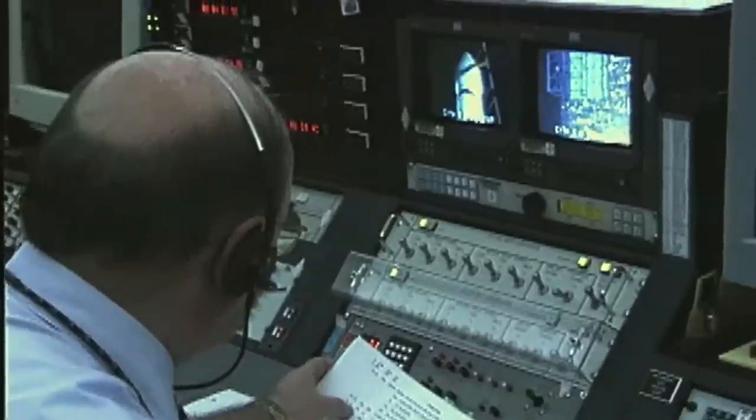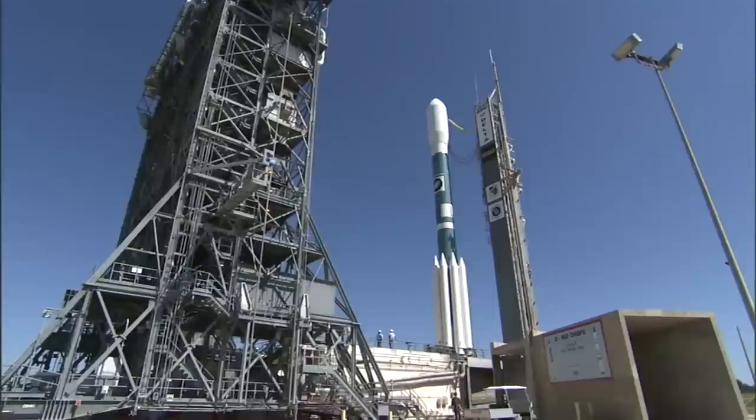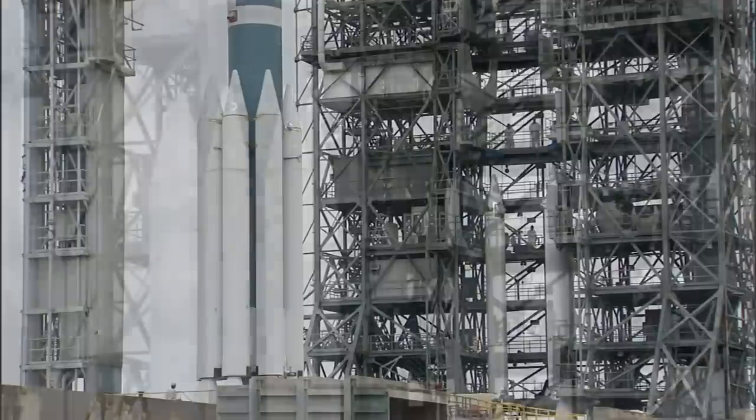And though it was developed for the Air Force, Delta again became a reliable partner to both NASA and its commercial customers. Over the course of its more than 20-year run, the Delta II has launched some of America's best-known scientific and exploration missions.